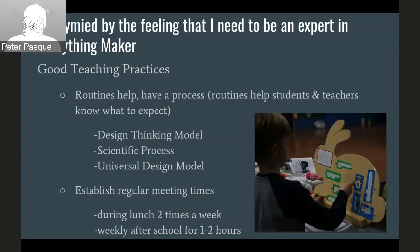Also, you should establish regular meeting times, maybe twice a week. During lunch, you're open for drop-in sessions, or after school for an hour or two for drop-in sessions on certain days, and then run specific programs when you've got a project that you want to work on. Maybe you're doing a soldering lab, or you're doing a knitting project. Maybe it's an electronics or a Raspberry Pi project, and you're bringing in somebody from the community to help run it, and they're going to run it with you for a week, and then you can extend it from there. But establish the regular meeting times so that the kids can build into their busy schedules a time when they're going to be in your makerspace.